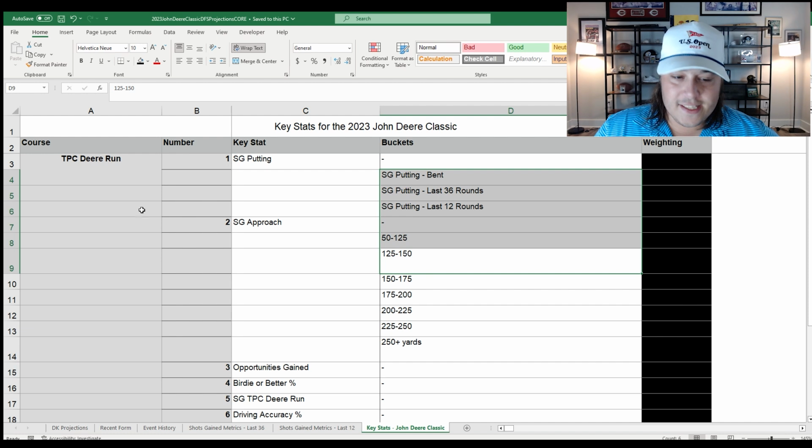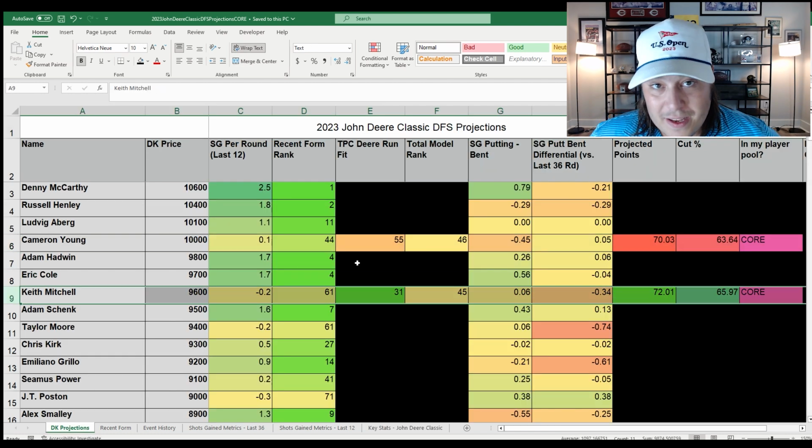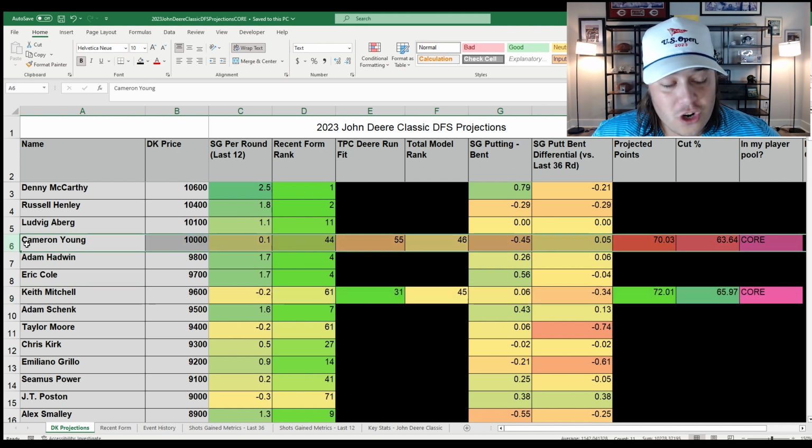So it might surprise you that I'm looking at a Cam Young and a Keith Mitchell who haven't been in the best form, right? We'll start with Cam Young up here and don't really fit that description. But what we're betting on here, and what I want to prove by getting to these 2 players, is don't marry yourself to a model.